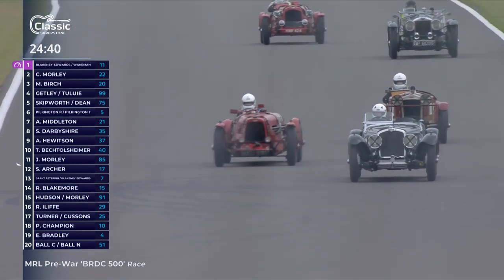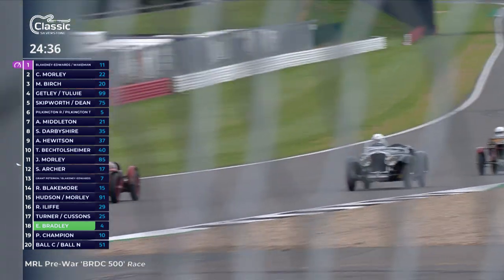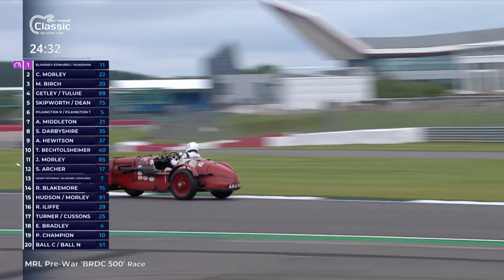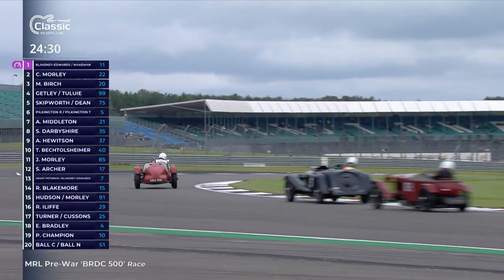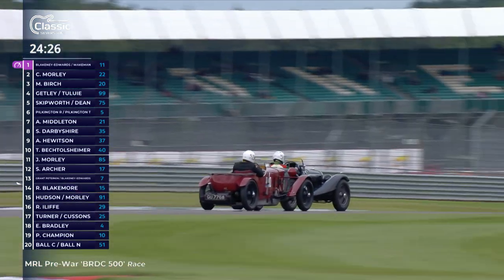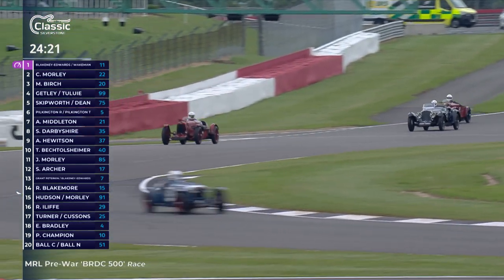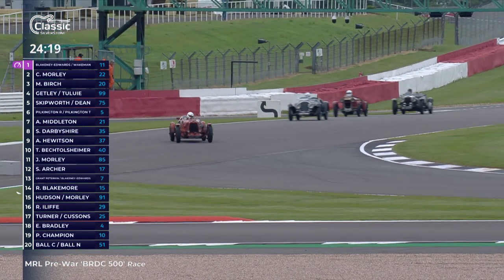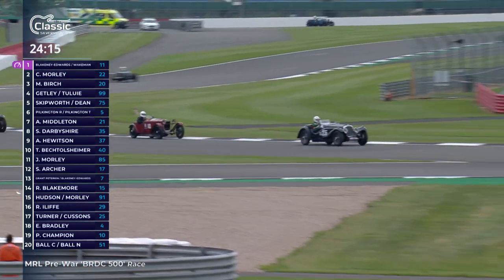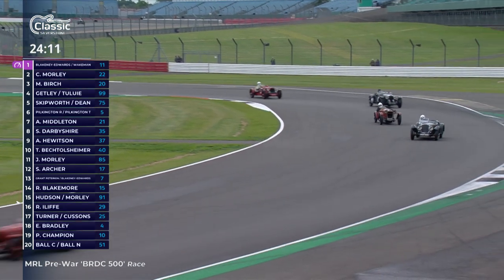Five cars coming down the hangar straight into Stowe Corner, and a change of position there with the number four, Edward Bradley, that's Richard's father, in the Aston Martin Ulster, just making up a place as he goes through Stowe Corner. Yeah, so let's see how they can go. We're going to see people starting to make those pit stops soon. I think it won't be too long before we see that. But for now, everyone's staying out there, putting in some strong performances.